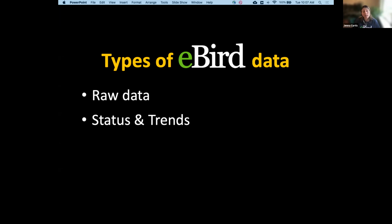But there are also eBird status and trends data, sometimes referred to as eBird science products. These are modeled outputs, which take raw eBird data and other external data sets and process them to create predictions of things like distributions, abundances, and species habitat associations over continental scales. Orrin is going to talk more about status and trends data and how it is created and how you can use it in a bit. For now, it's important to know that status and trends are processed data outputs, whereas the raw data are actual eBird reports.